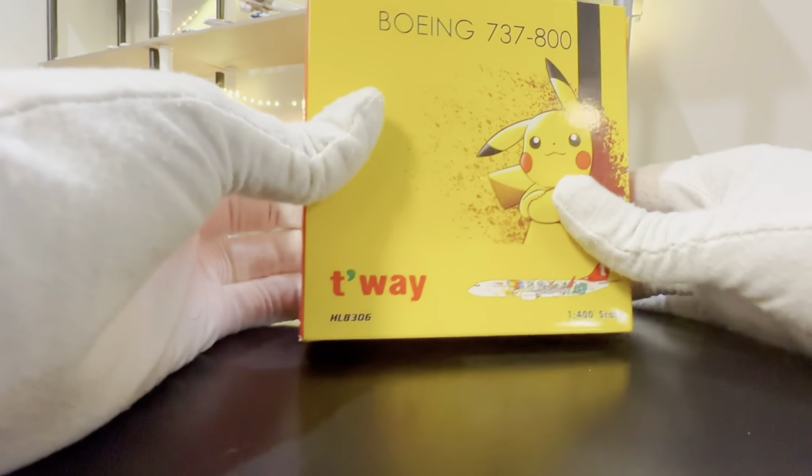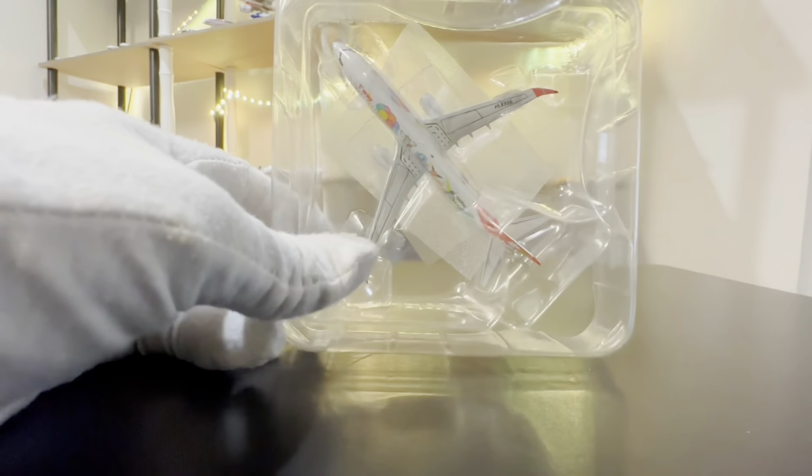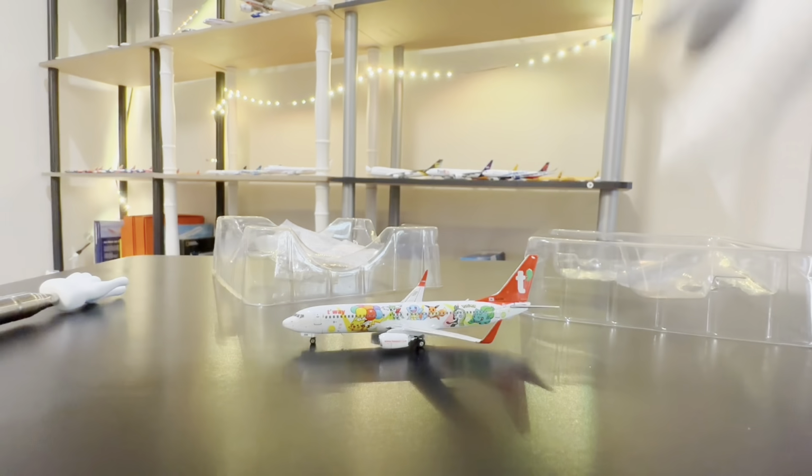With that being said, I'll start on the unboxing of this model. And we have the model here. You can go ahead and set her down here, and then we'll get further into the review.